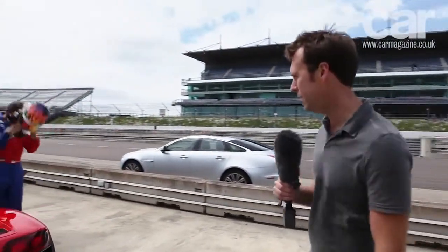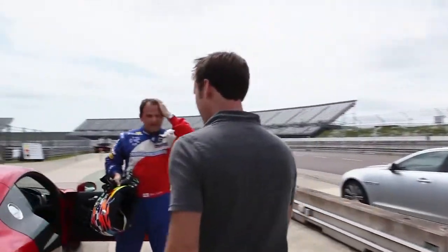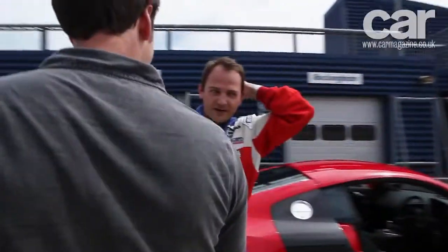So that's Ben just finished in the R8 V10 here. It's very closely related to the Lamborghini, so it'd be interesting to see how it compared. So Ben, how did that compare to the Lamborghini? Yeah, I love the R8. It's just so easy to drive, and you feel really comfortable in it straight away. And not that I didn't enjoy the other two, but you just get a real feel for what this car's telling you all the time.